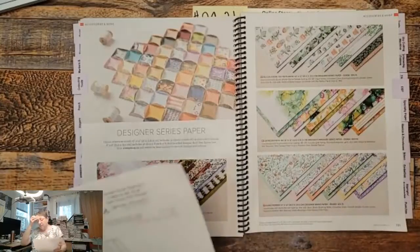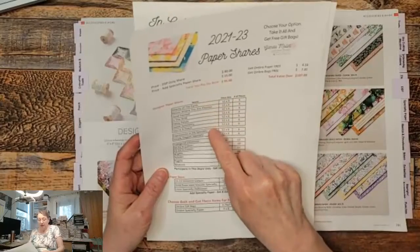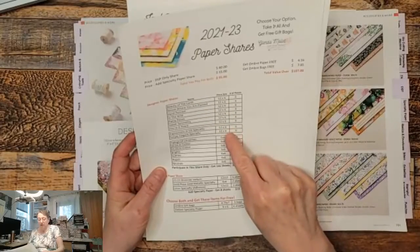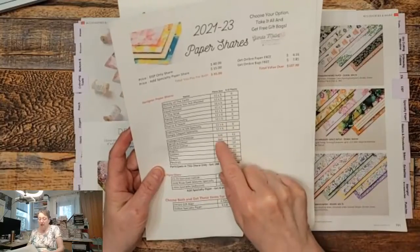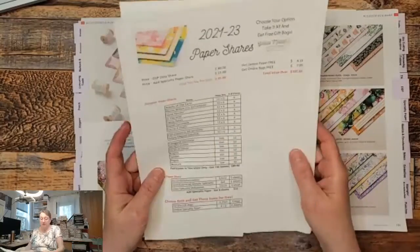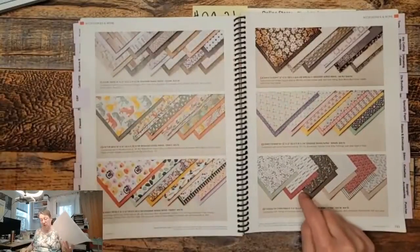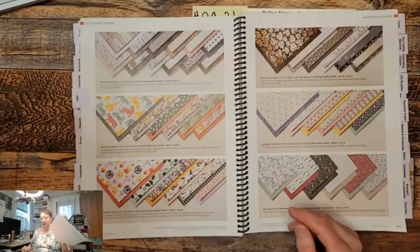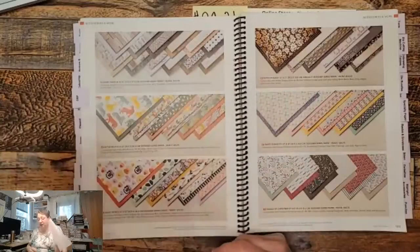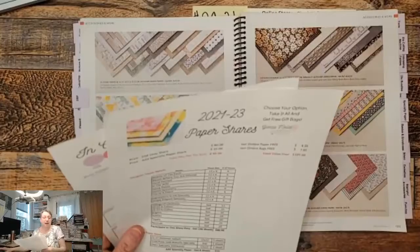Okay, so you get a 12 by 6 piece of all of the regular ones, a 12 by 6 piece of the 2 specialty ones, the expressions in ink and the simply elegant. You get 12 pieces of the Christmas Tidings of Christmas one down here at the bottom. It's 6 by 6. This is the only 6 by 6 in the pattern ones this year, which I'm really glad, because I think they're a waste of paper, but that's okay.